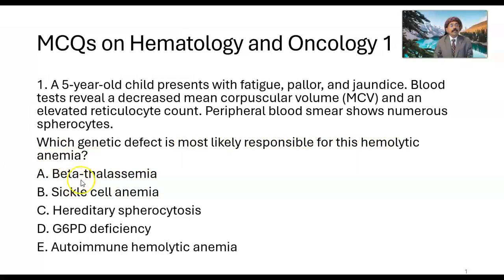Choices are A. Beta thalassemia, B. Sickle cell anemia, C. Hereditary spherocytosis, D. Glucose 6-phosphate dehydrogenase deficiency, E. Autoimmune hemolytic anemia. What is the right choice?